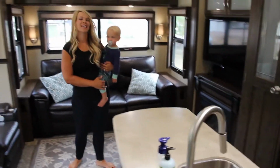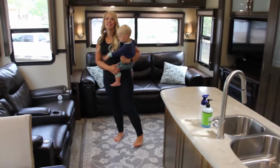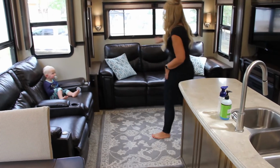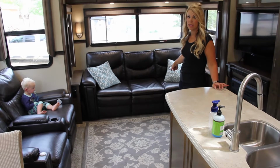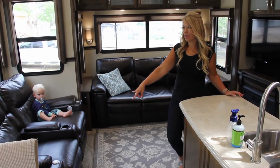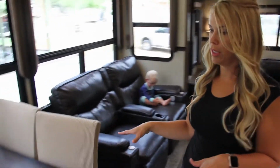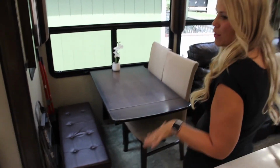Well, we love the fact that we got the big living room, right? I mean, by having the mid-bunk, we didn't give up this living space, and that was super important to us. Yeah, and also, we can all sit down and watch a movie. This also folds out into a king-size bed, so if you have older kids, they could sleep out here as well. And then these chairs recline, so we love that. Right here too, we still got our dining room area as well. So we can almost all fit up here. Almost. If the baby's in his high chair on the floor, we can.